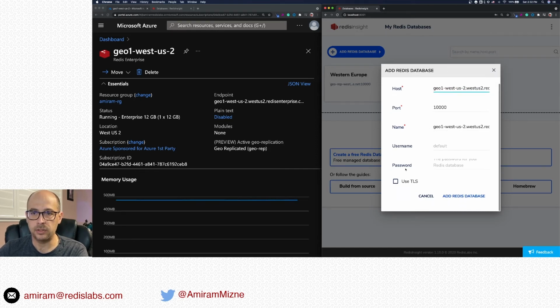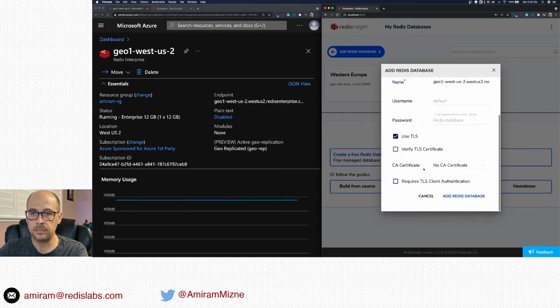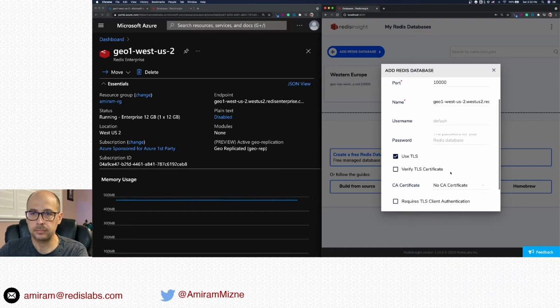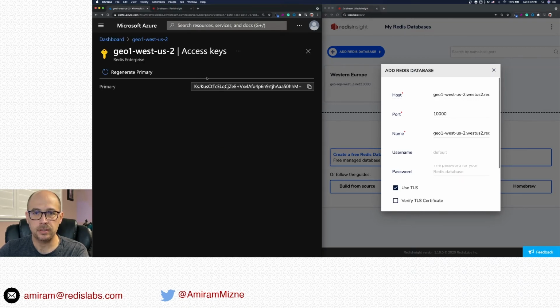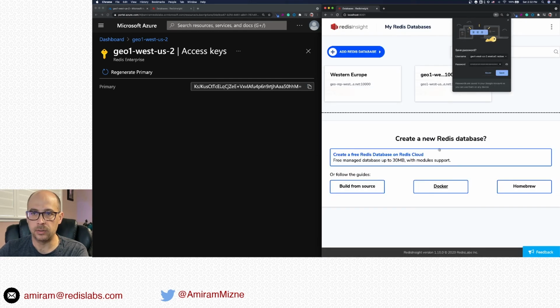I'll just advise it to use TLS since we're using TLS, and hit add. Once I do that, it should work. Oh, I'm missing my password. Okay, let's go back and grab that passphrase. It's right here. Grabbed it, dropped it in here. All right, here we go. We've got this set up.